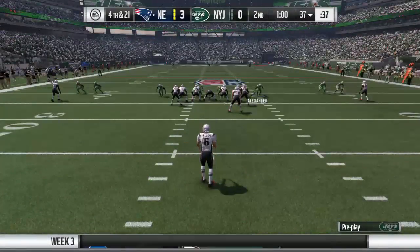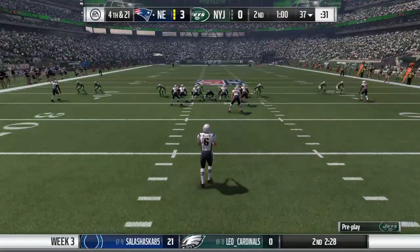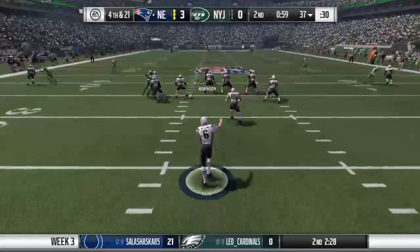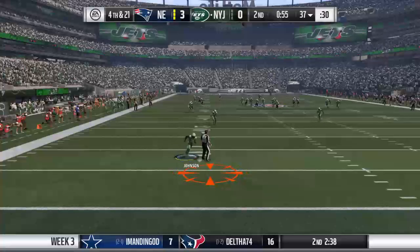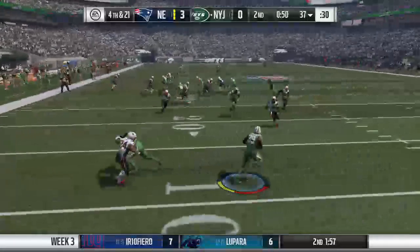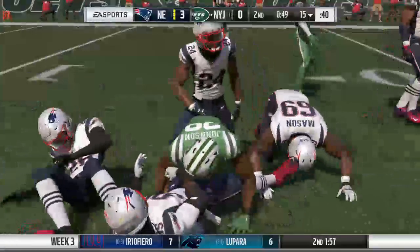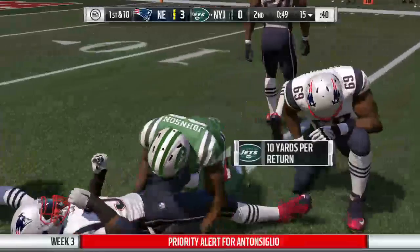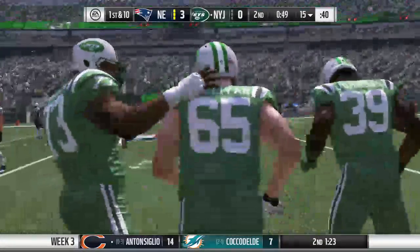Here's Ryan Allen now as he's on to punt for New England. He's averaging just under 50 yards a punt as he gets this away. This is fielded inside the 5. Give him 11 yards that time on the return. And the Jets offense will be backed up to start this drive as they've got it 1st and 10.